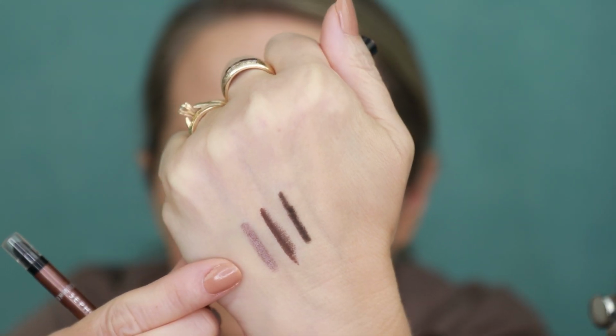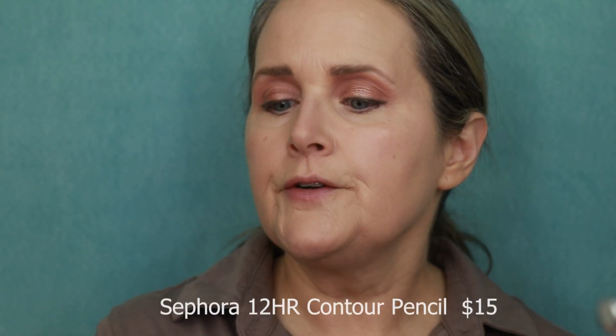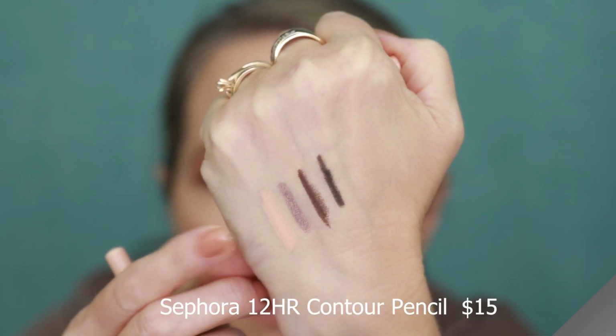This is a beautiful shade. It's that one right there. So gorgeous. I'm going to run that just under my bottom lash line. And then for my bottom waterline, I'm going to use the Sephora 12-hour colorful eyeliner in the shade Coconut. It's a nice cream color shade, like a vanilla, but it works really well in the lower lash line. It is a waterproof formula as well.